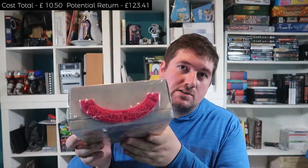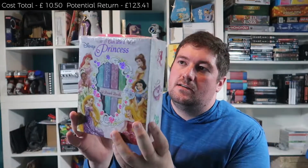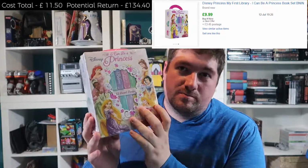Next, we've got this Disney book block. It's not as good as I thought it was going to be. I only paid £1 for it. Comes with 12 books, is that? Yeah. They only seem to be selling for about £11–12, so I've just listed it at 11 just to get rid of it. Only a few quid in it, but as I say, profit's profit.